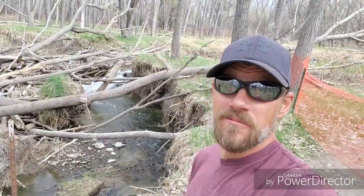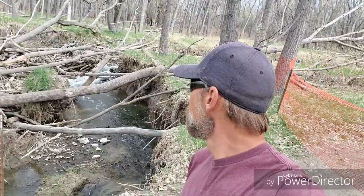Believe it or not, that used to be a tight part of the creek. That is all washed away. Anyway, I'm gonna continue.